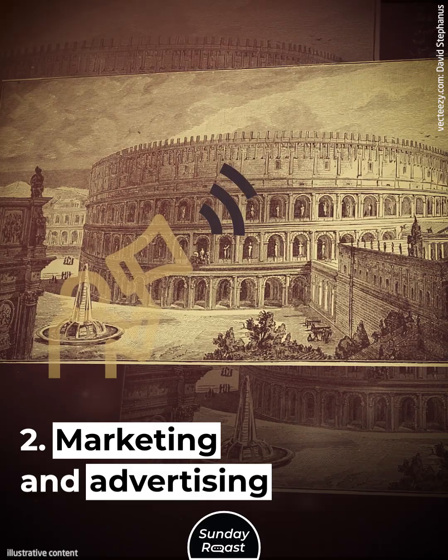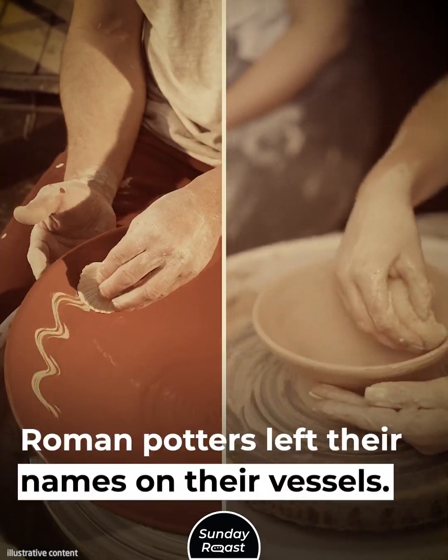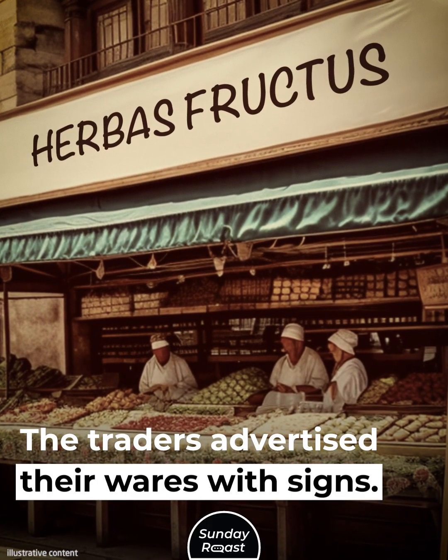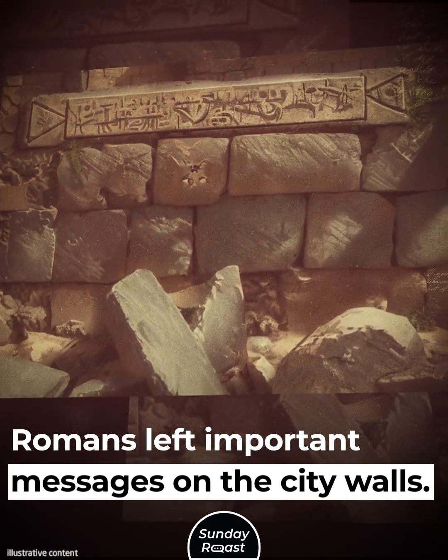2. Marketing and advertising. The Romans brought trademarks to Britain. Roman potters left their names on their vessels. The traders advertised their wares with signs. Romans left important messages on the city walls.